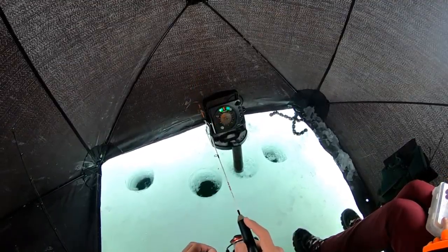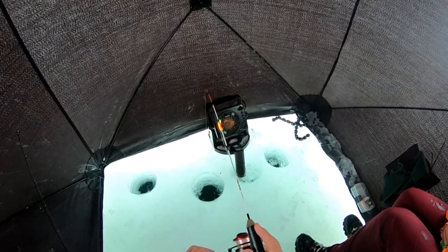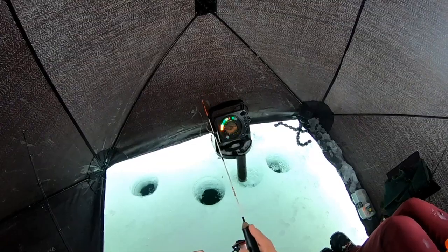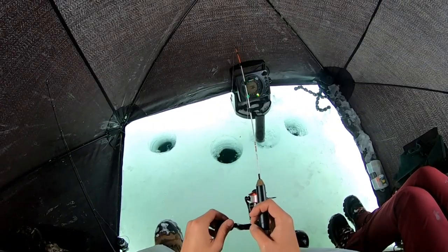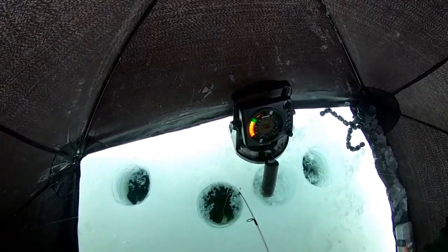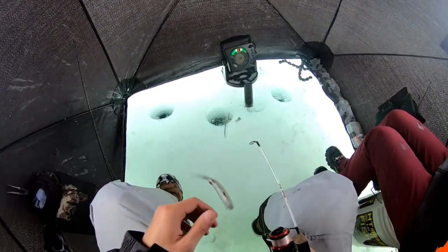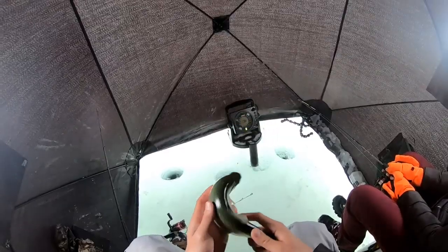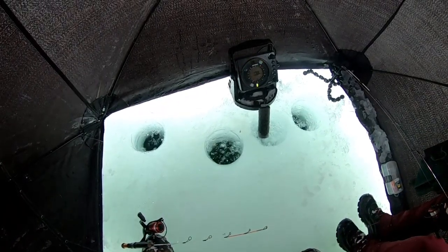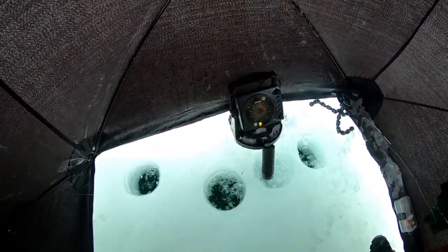Well, guys, we're marking fish. We've been over here about an hour. We've marked five fish, and they're being real finicky all of a sudden. Got it. Nice. Yeah, there we go. Oh, there he goes. About to say this is a nice little bow and show you guys, but real slimy, and he's back in the depths.